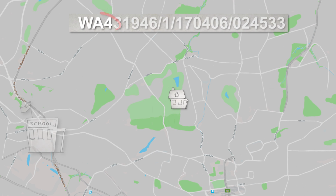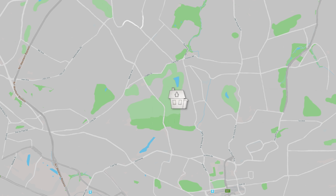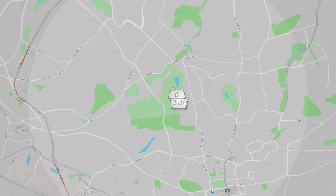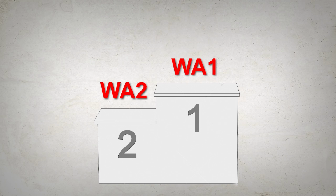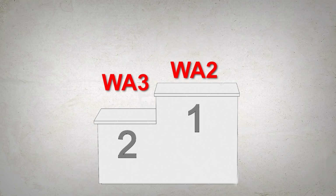WA4 means that you meet the requirements for Preference 4. You apply to a school within a 30-kilometer radius of where you live. A WA5 means that you meet the requirements for Preference 5. You applied to a school for focused learning. And a WB means that you applied to a school beyond a 30-kilometer radius of where you live. A learner with a WA1 will get preference before a learner with a WA2. A learner with a WA2 will get preference before a learner with a WA3, and so on.